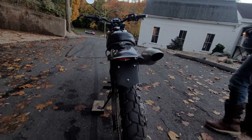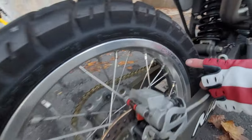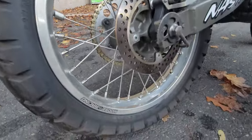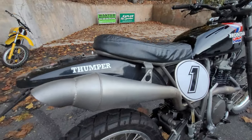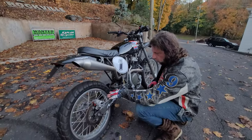Take a look at the wheels. Start at the front. Show them the rear wheel first. It's a brand new set of Moose Racing rims with new spokes, and the hubs were painted to match the custom paint on the body here. It's got this nasty graphic on the side here. It's a Staiger Designs graphic, the Thumper graphic, the number one, and of course a traditional Honda on the tank here. Beautiful paint job. Beautiful wheel set.